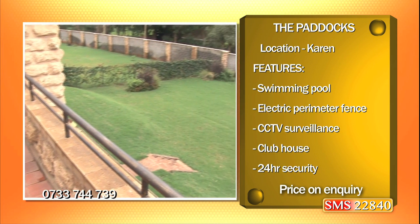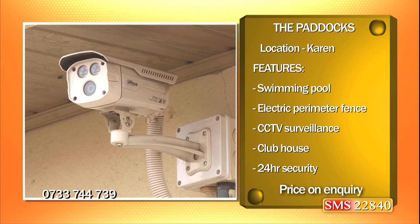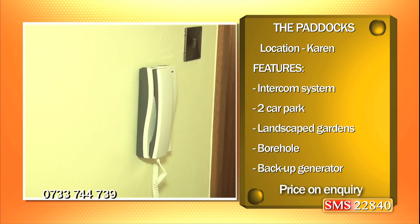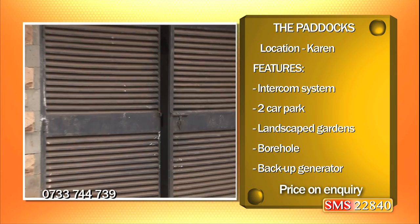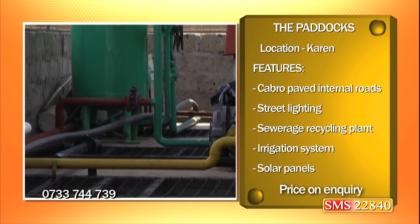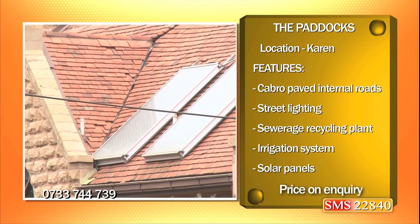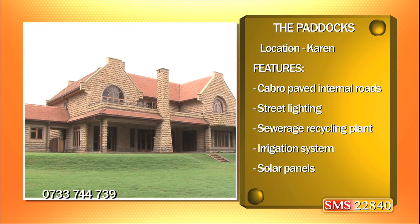The salient features include swimming pool, electric perimeter fence and CCTV surveillance, clubhouse, 24-hour manned security gate, intercom system, 2 carport, beautiful landscape gardens, borehole water supply, backup generator, Cabro-paved internal roads and street lighting, unique common sewerage recycling plant and irrigation system, and solar panels. Prices on inquiry and viewing by appointment.